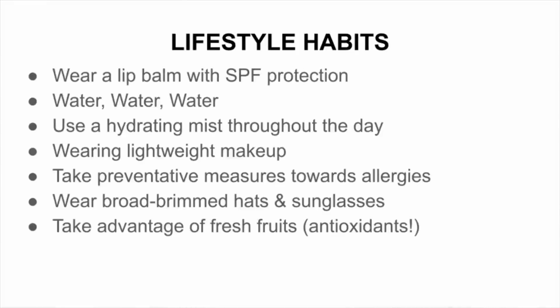As always, you want to make sure you're drinking plenty of water. This is going to keep your body and your skin hydrated and moving and doing what it's supposed to be doing. Remember, your skin is the first place your body is going to take hydration from. So if you're not giving it enough water, it's going to take it from your skin first. You don't want that. Now, to help with that, the number one lifestyle change recommendation I found in my research was adding a hydrating mist that you can apply to your skin throughout the day.